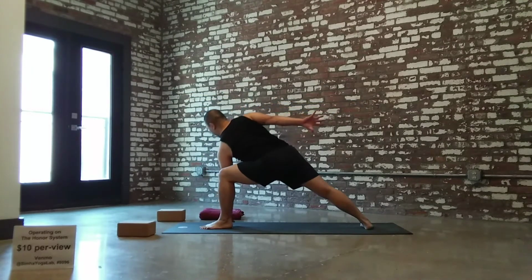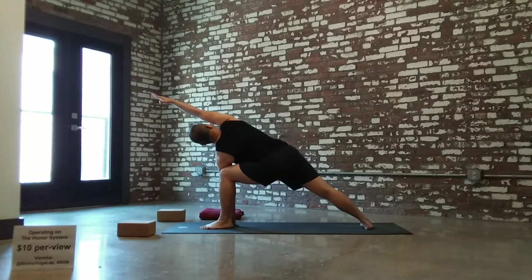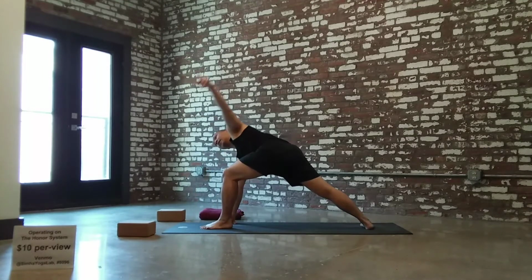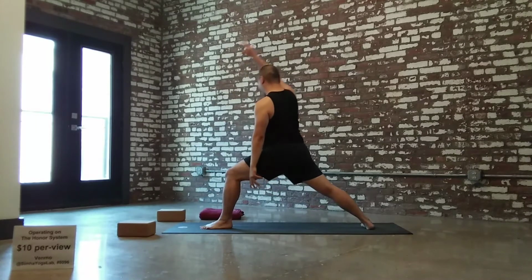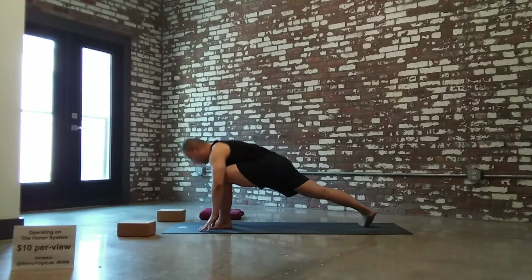Side angle. Left hand inside the foot. Right arm up. Extended side angle. Reach your right arm forward. Palms facing down. And then revolve it. Right hand down. Left arm up to twist. Release. Circle it all the way back up. Reverse warrior. Hands to the floor.